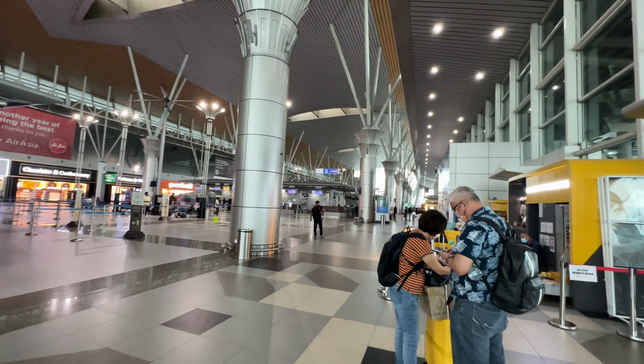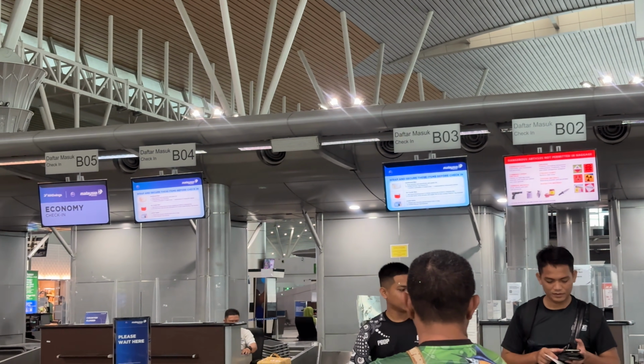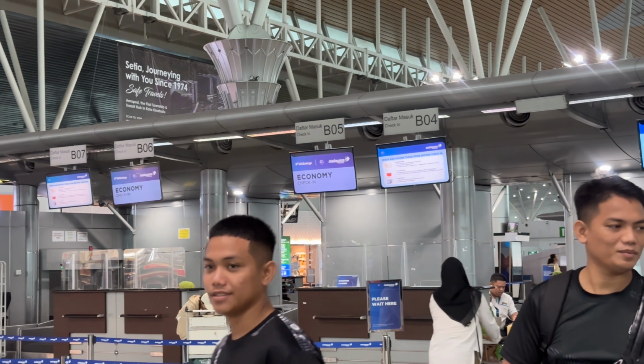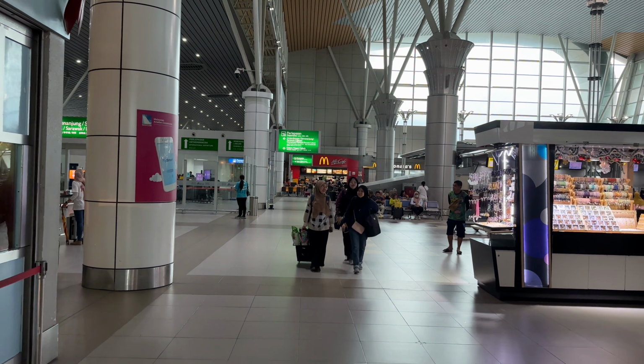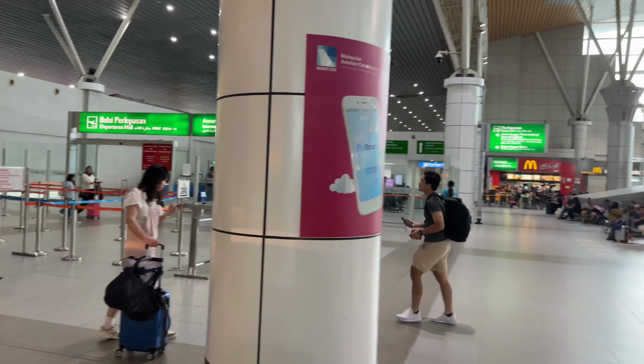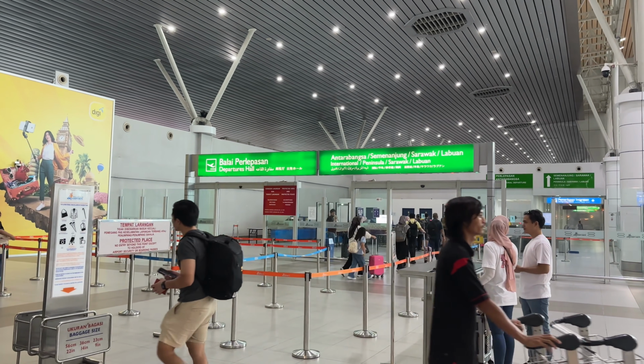Entering the departure hall, I headed straight to Malaysia Airlines check-in desk for check-in. I was attended to by a very friendly agent, and I got my boarding pass in less than 5 minutes. Very efficient indeed. One peculiar thing I noticed was that there was no separate international terminal at Kota Kinabalu Airport, with all passengers being processed through the same check-in desk and security line.